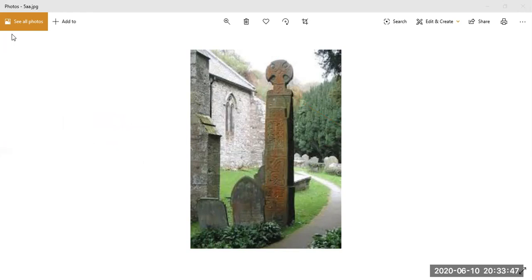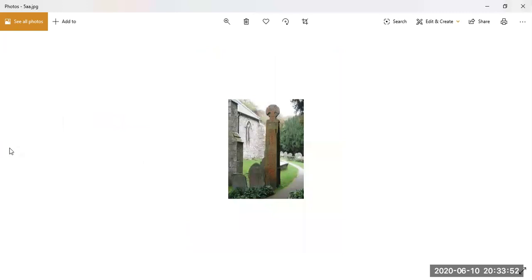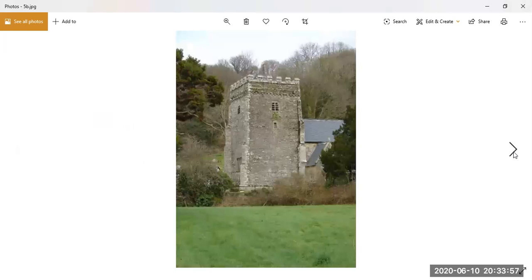Hopefully I've covered all the images. We've done that one. A little fleeting look at these again. Look at that really thick, fat tower. Lots of stone has gone into that. The patronage of the kings of Deheubarth went into this, and that's why. Again, the bleeding yew tree.